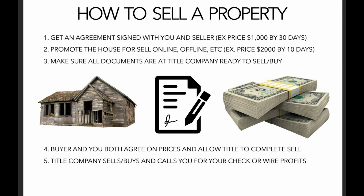Now, the title company, they do all the work. They take care of Mr. Jones and the buyer. They take care of taxes. They take care of ownership, paperwork, keys, money. They do everything. You don't do anything after that, right? The buyer and you both agree on the price. You let the title company do everything, right? You've done your job. You were the middleman. You did your portion. The title company deals with the seller and buyer.